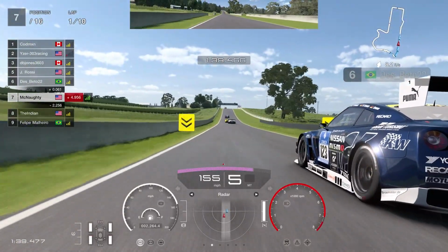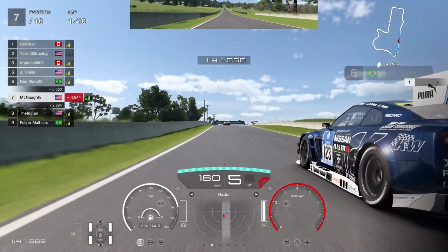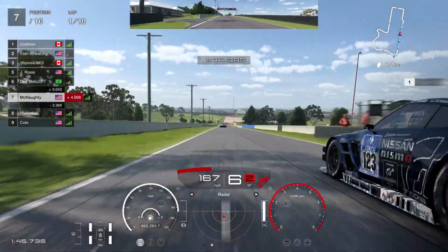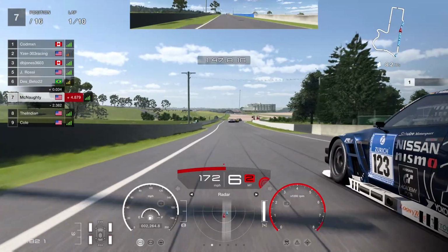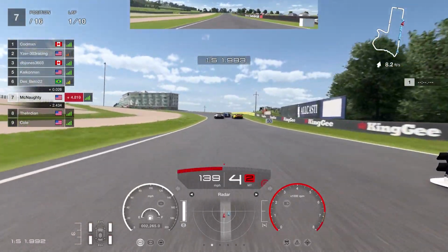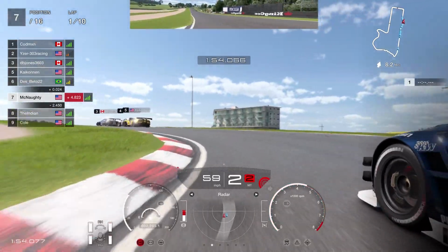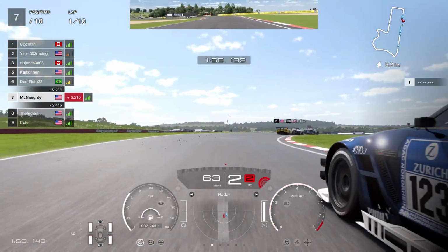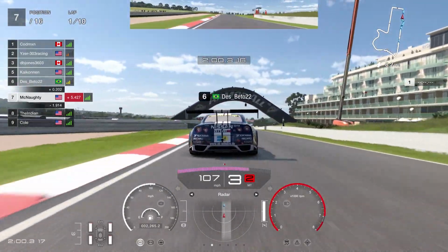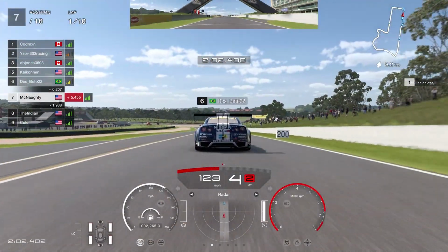Now we pull out of his slipstream to go side by side, and again, just the pure top speed of the Nissan GTR is having us be neck and neck, despite me having the slipstream advantage earlier in that section. Now we're going to hold it on the inside, and now he has the inside going through that turn, and he's actually able to hold us off.